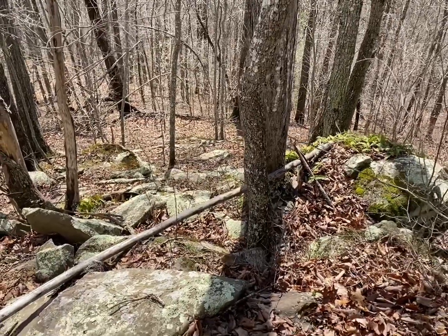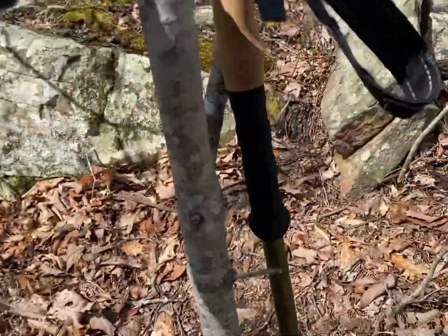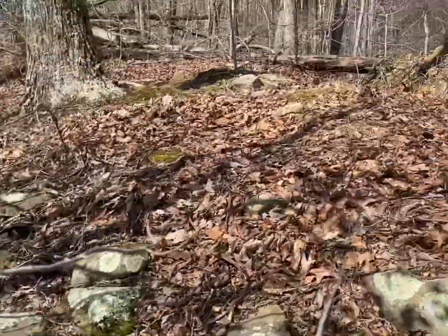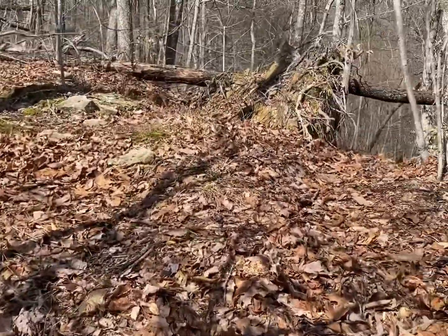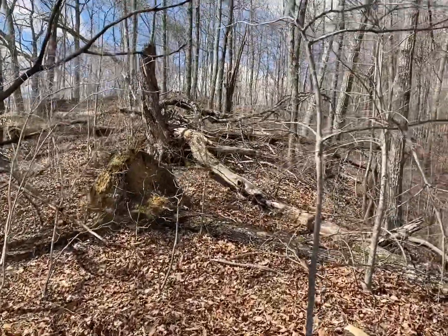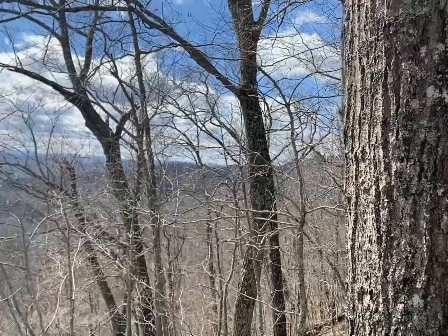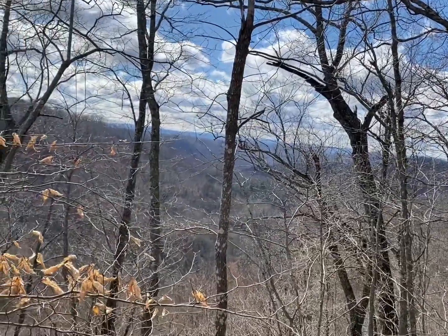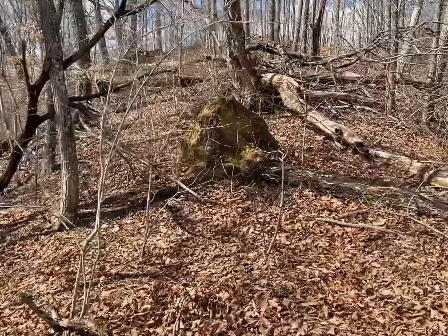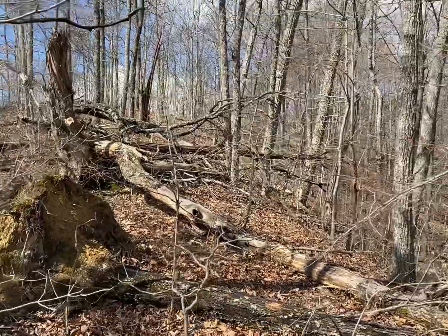Well, after some rock scrambling, I made it to the top. And it's expected, the wind is howling up here. But we made it. I think it's time for a break. We'll get back with y'all in a few.